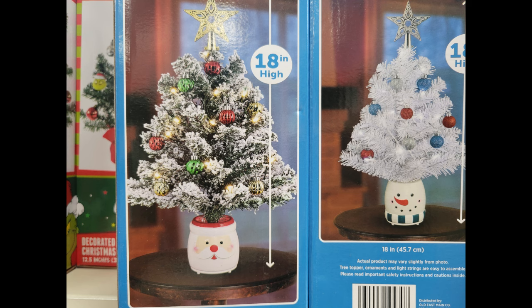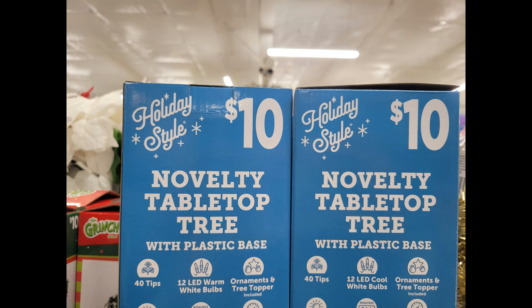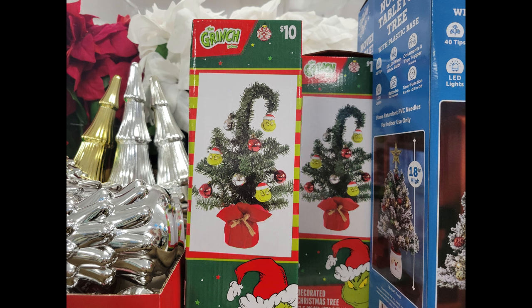I absolutely love them. I need both of them. And they are $10. So, novelty tabletop tree with plastic vase. How cute. And then for our Grinch fans, there is a $10 gorgeous little Grinch tree that I absolutely love and adore as well. If I could have every single thing that has ever been made for Christmas, I would have it. Believe me when I tell you.